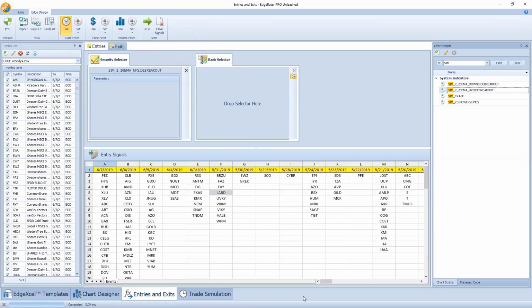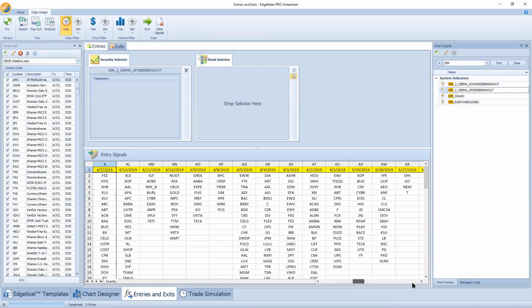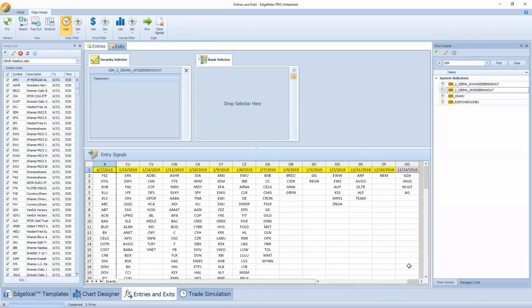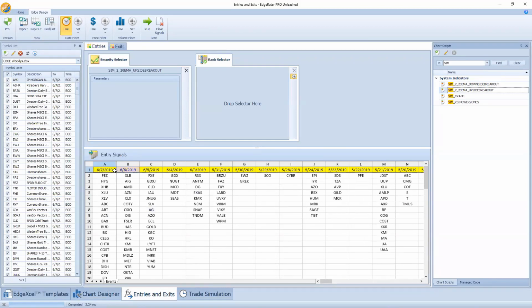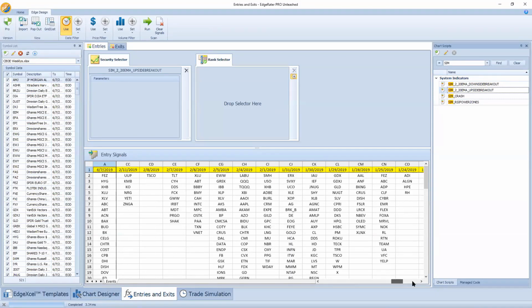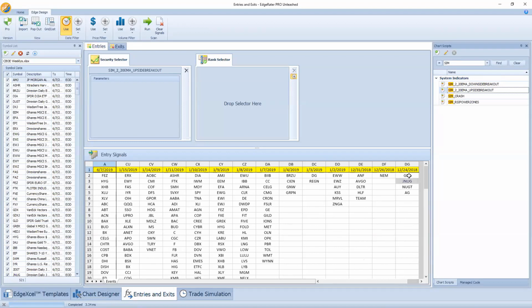And that's going to go through that time period that I said, so 12/24/2018, all the way through to Friday, 6/7/2019. And then for every day, it's picking out if there was an entry. So 12/24/2018, there was an entry in, hey, look, all of the gold stocks had entry on the 12/24/2018. GDX, that's your gold miners, JNUG, Nugget, and AG.